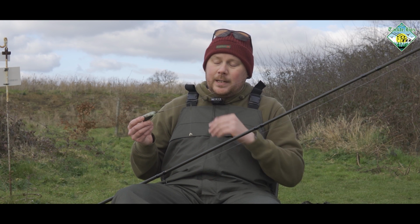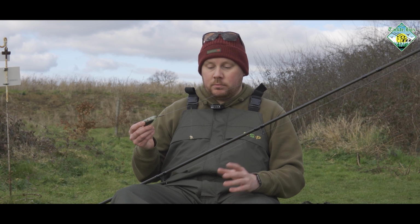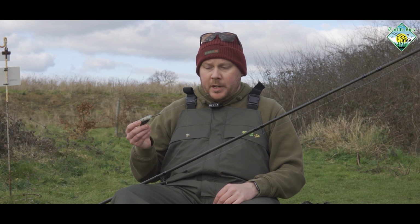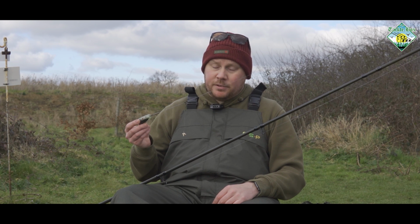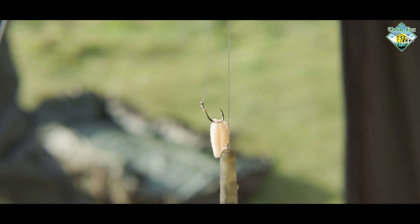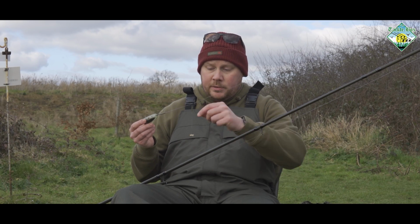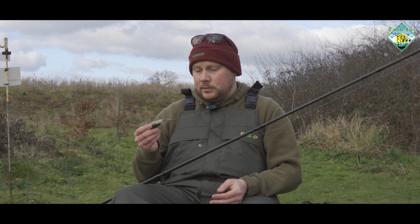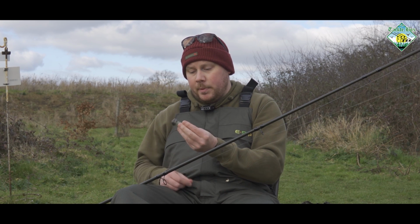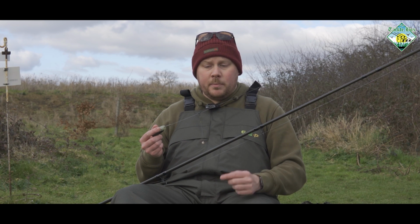Hook sizes, I mean, dependent on how wary the fish are, I guess. You go anywhere from a 12 if they're really having it, down to an 18 if they're really finicky. I've got here a size 14 wide gape specialist, which I'm literally fishing 3 real maggots on, and that's just down to a 35 gram Drennan feeder bomb. And it doesn't really get any more complicated than that.